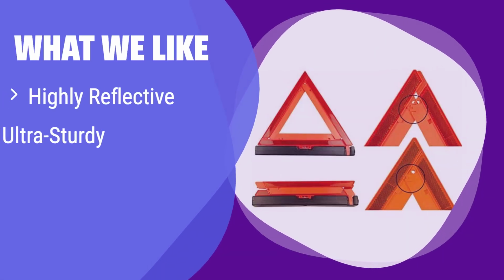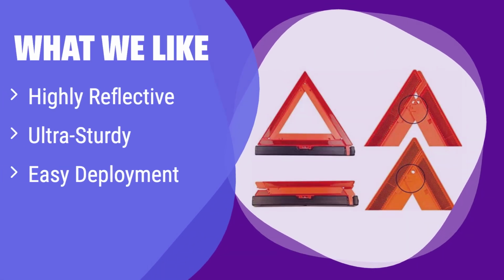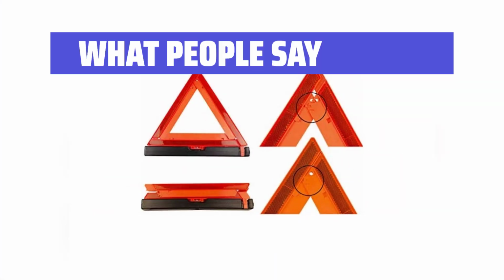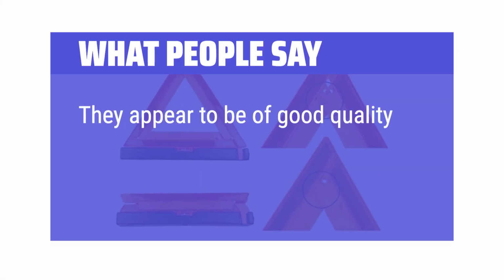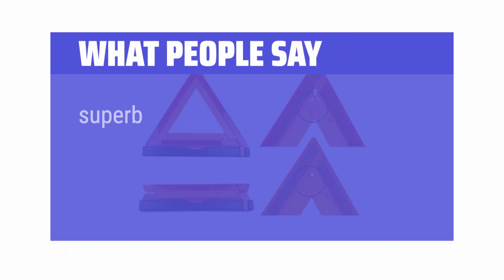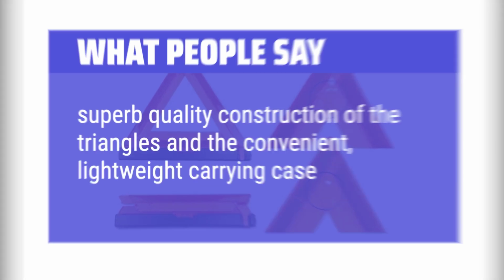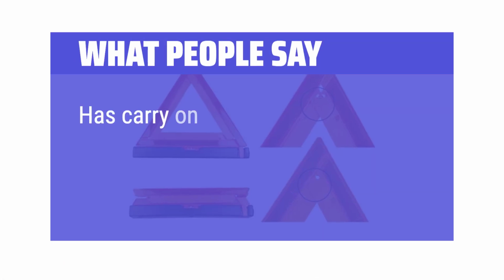What we like. This boasts superior reflectivity and durability, ensuring it remains visible and reliable in any weather. Its clever design allows for quick and easy setup. If you need a durable and highly visible option, this is the one for you. What people say. They appear to be of good quality. Superb quality construction of the triangles and a convenient, lightweight carrying case. Has carry-on bag and easy to use.